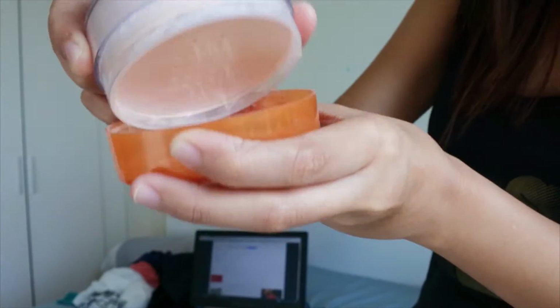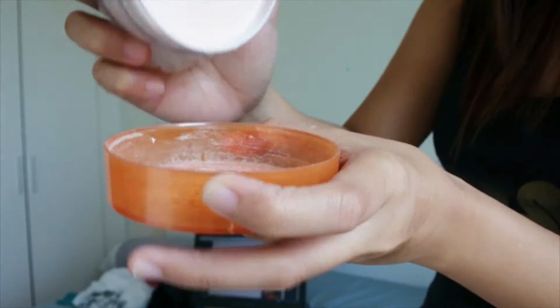So, tinatakta ko lang siyang ganyan para makuha yung product, because I don't want to get into this entire thing, so I don't contaminate the entire thing. Yeah. So, you know what? I think I should bake my entire face because I'm really oily.